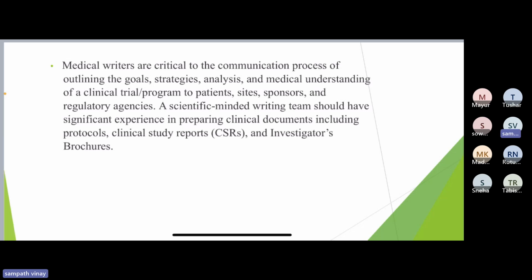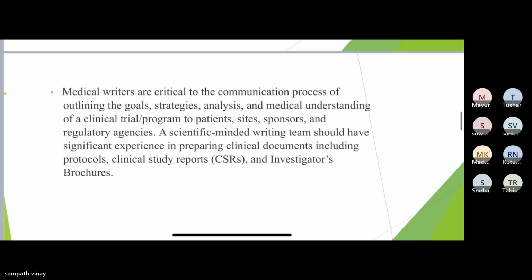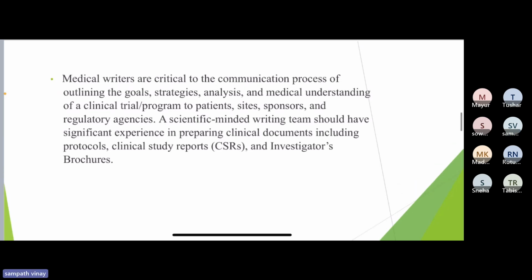Even though scientists are there, if they invent or make some discovery, and the discovery is to be converted into a drug with successful results, a lot of medical writers are needed to bring this discovery to human use. I have some basic definitions of medical writing.